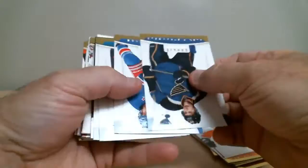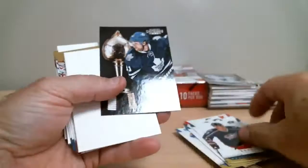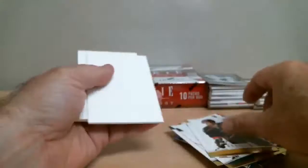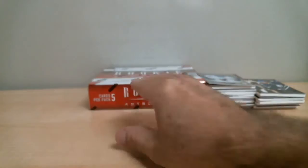Three color. Heart contenders. Phil Kessel for Toronto. And that's our third box. Okay, fourth and last.